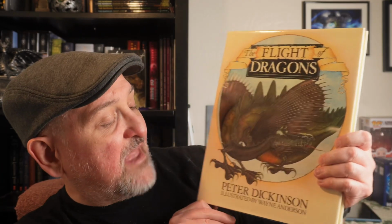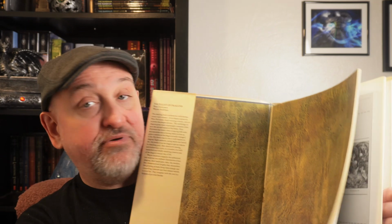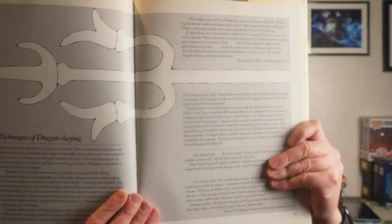It's awesome stuff. And I have another coffee table book about dragons, and this is The Flight of Dragons by Peter Dickinson and illustrated by Wayne Anderson. And this is just another book with a lot of details about dragons, different sketches, what they've been compared to, kind of where some of the lore came from, stuff like this, really cool. So, different illustrations and information on dragons. It's very, very cool. So, that is that one. Love me some dragons, so I gotta have stuff like this, right?